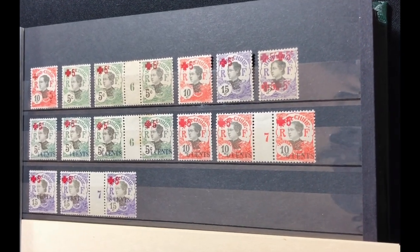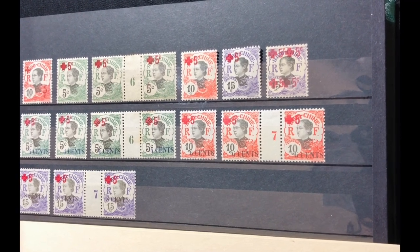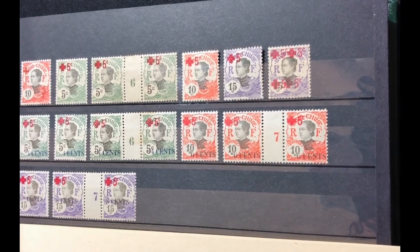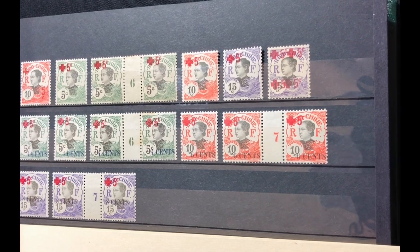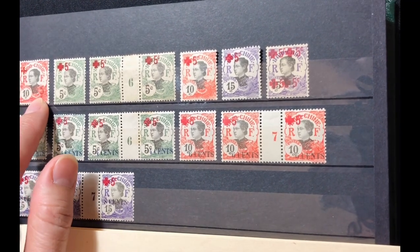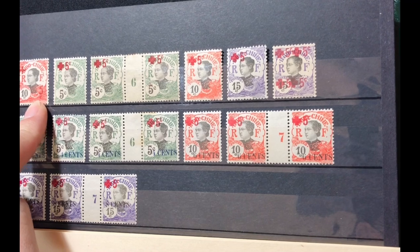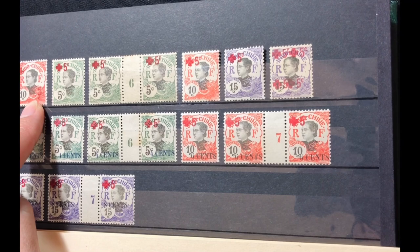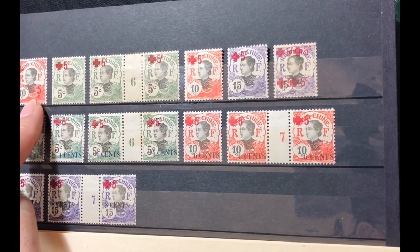As you can see, semi-postal stamps are kind of unique because you pay the postage and you pay a small sum for a charity as well. For example, in the first one that was issued in 1914 with the Annamite woman on it, you'll see a red cross there at the top and a 5 cent surcharge. So the stamp costs 15 cents total, 10 cents for the postage that you could use, and the 5 cents went to the charity for the Red Cross. This is the very first semi-postal stamp for the Indochina colony at the time.